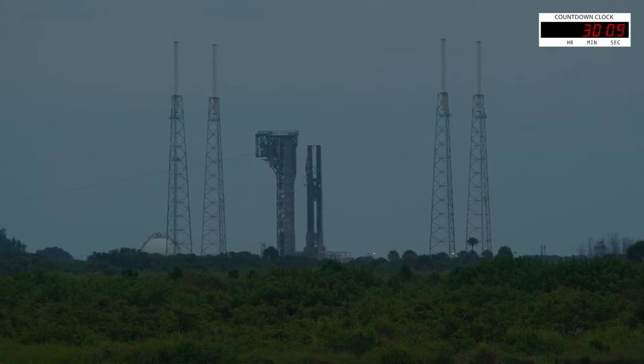And then the Centaur will release the Wide Field of View Testbed spacecraft about 5 hours and 49 minutes after launch. That'll be around 1:04 a.m. Eastern Daylight Time. And then the final spacecraft, the USSF-12 Ring vehicle, will be deployed at around 1:20 a.m. Eastern Time, or 0520 UTC. That's about 6 hours and 5 minutes after liftoff.